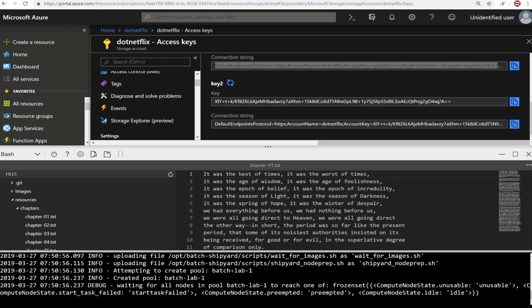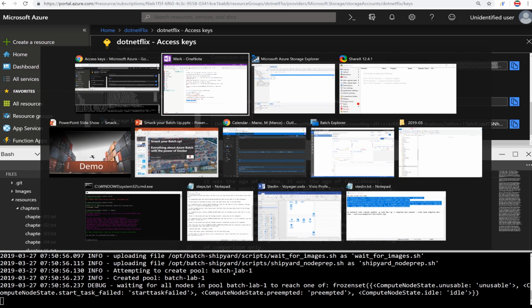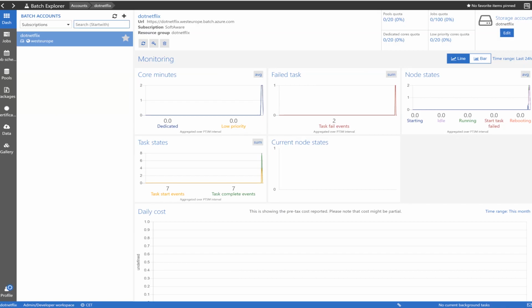And now it's just starting. In the meanwhile, I can show you some nice tooling you can use with Shipyard. And not only with Shipyard, I mean with Azure Batch, which is Batch Explorer. Okay. We have Storage Explorer, now we have also a Batch Explorer. Nice. And this Batch Explorer is actually just a UI that you can use to monitor and manage all your batch accounts and the pools and so on.